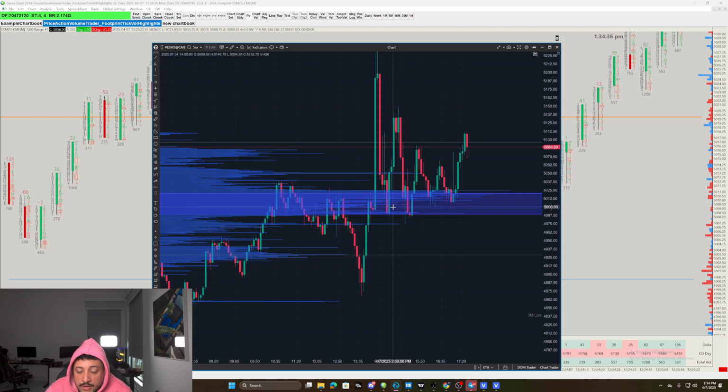So within this range, we have the 5,000 round psychological level where I look to actually take the trade from. If we look at this area, we see what? We see price pull back down into around the 5,000s. We see big buyers step in and push price higher. Price pulled all the way back to the high volume node. Buyers again push price higher. Price pulled back in the high volume node, and you guys get the point by now.